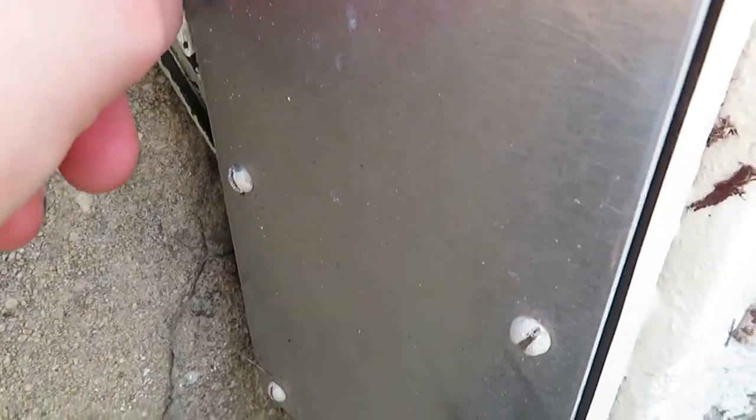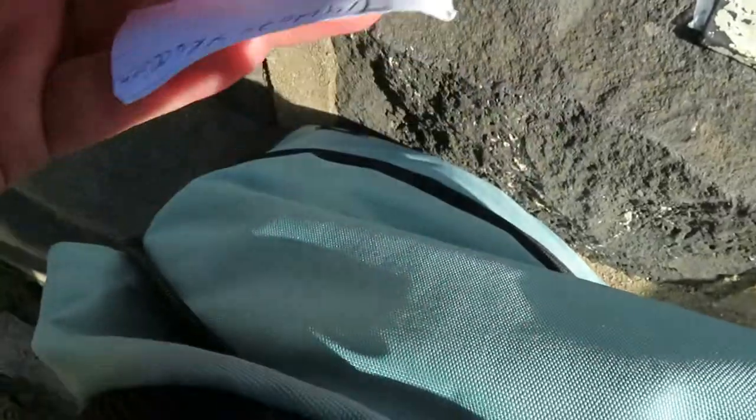Found it. It's just in here. Magnetized. There we go. Signed. Chuck it back. And I reckon that's probably it for the day. We need a snack.